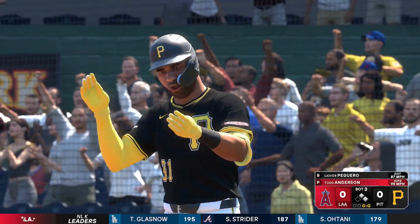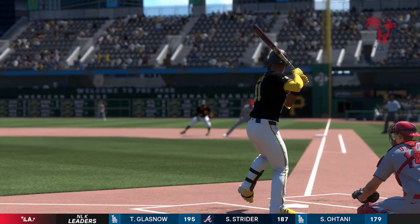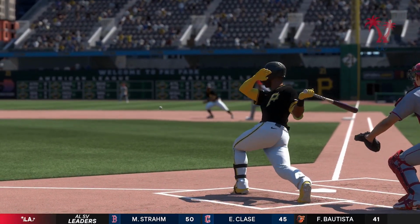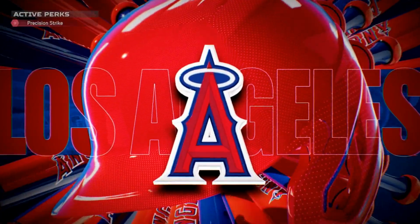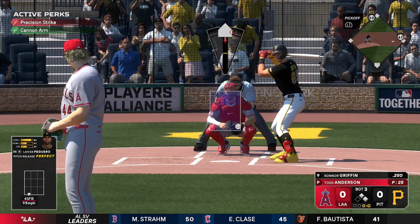Back-to-back base hits. Just a simple ground ball the other way, but had eyes on it, man. Sometimes that's all you need to do. Just let the ball travel, put the ball in play, and just hope it finds a hole. Runner in scoring position now, and a good opportunity to push across the first run of the ball game.